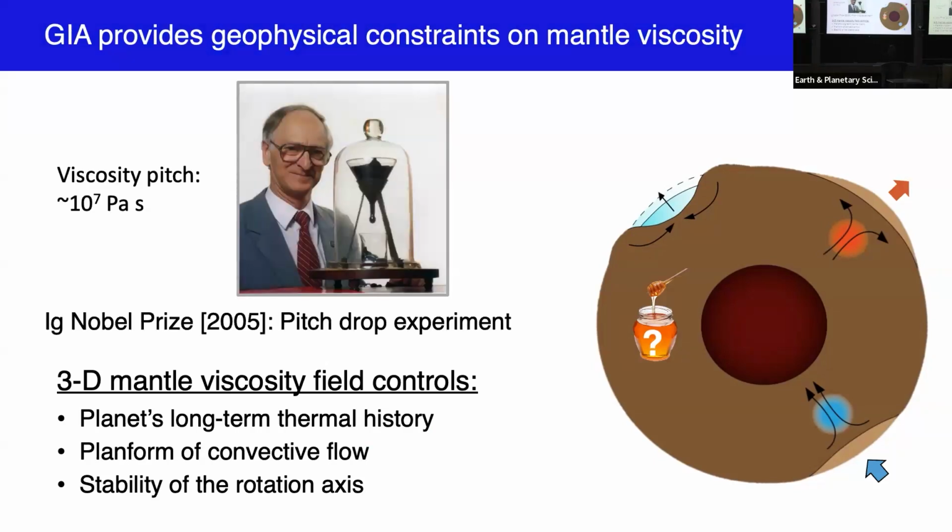The issue, however, is that viscosity of the mantle is difficult to constrain in the lab, right? So for context, I'm going to pull from another Ig Nobel Prize, which is the pitch drop experiment, which is the longest running laboratory experiment on the planet. So the pitch, this otherwise solid material, forms a droplet approximately once every decade. And so scientists use the timing of the formation of the droplets to constrain the viscosity of the pitch to about 10^7 Pascal seconds. Neat. But in contrast, the viscosity of the mantle is thought to be in excess of 10^20 Pascal seconds, right? So humans just are not long-lived enough to make such observations of olivine's fluid-like flow in the lab.